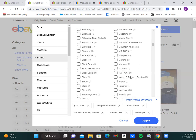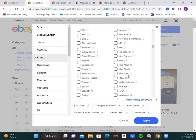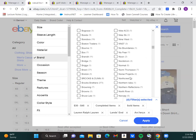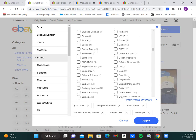See, I'm kind of surprised I see this Norm Thompson on here, because I have some Norm Thompson shirts and they've done horribly, but it's only been one. And you never know if somebody just ended the listing and it showed up as sold, or what circumstances were behind it. But that's why you kind of have to do your due diligence.